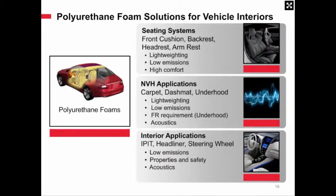I'm going to be focused on explaining polyurethane foam solutions and what the automotive industry has recently put into the market. For this, I would like to start explaining where polyurethane foams are used in the interior of a vehicle. We use polyurethanes in seating solutions like front cushions, backrest, headrest, and armrest. There, lightweighting, low emissions, and high comfort are very important. We use polyurethanes as well in noise, vibration, and harshness applications, like carpets, dust mats, or under the hood.